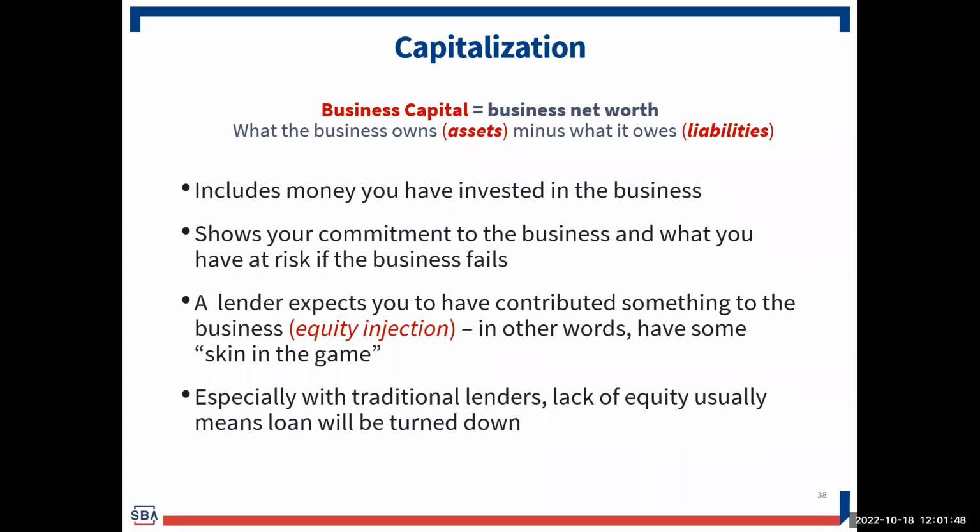And a lender expects you to have contributed something to the business, which is equity injection. You may hear that a business owner must have skin in the game. That is why there's no such thing as a 100% business loan. You must be able to come in, open your business, and contribute some funds to your own business.